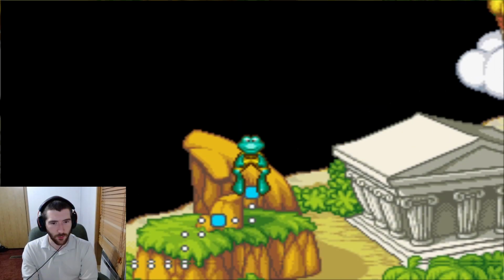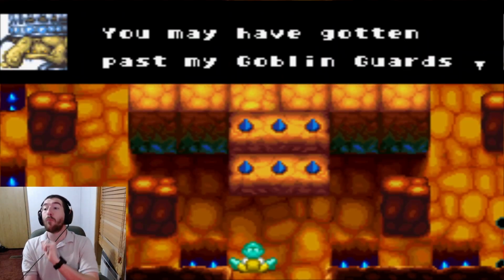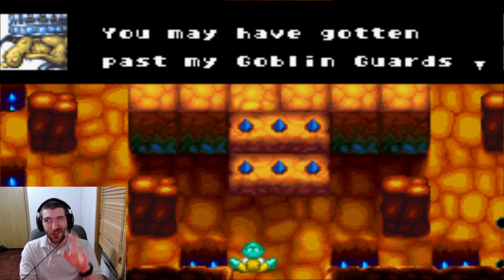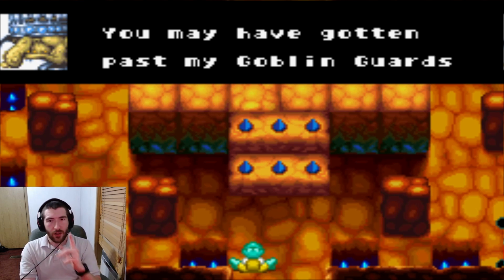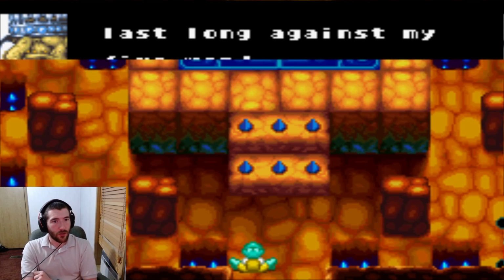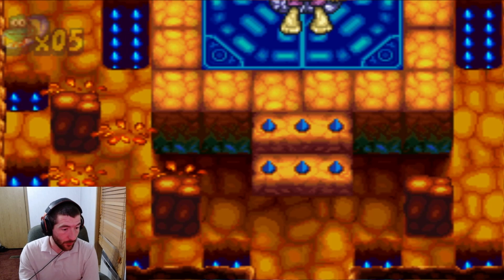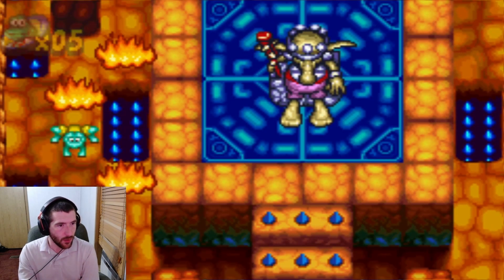Completed the second level. Goblin Cavern Stage 3. The boss. There are boss levels in this game. Pretty much every third level is a boss. And they're all very interesting in how you have to defeat them. You will not last long against my fire wand, he says. You can see he's shooting fire at me. I need to keep moving. There's also these spikes.